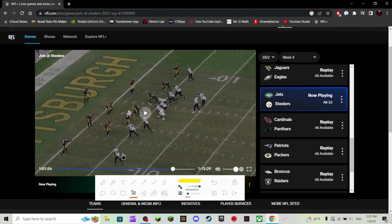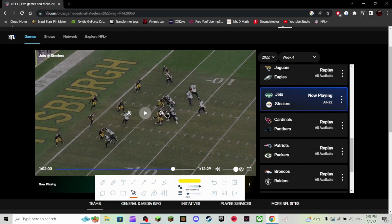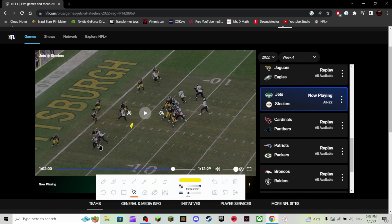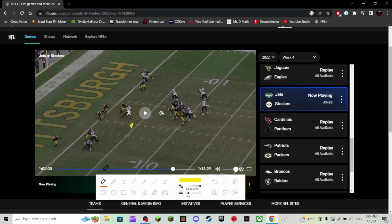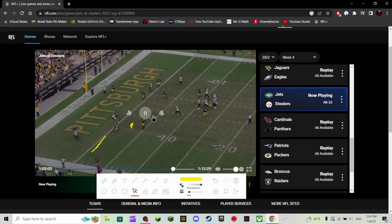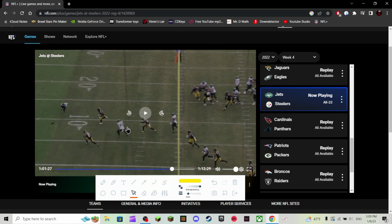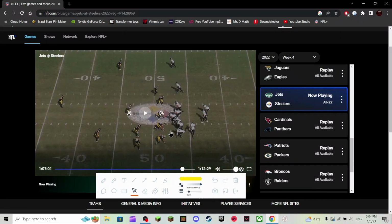So here we got Corey Davis on the bottom of your screen, Tyler Conklin, Garrett Wilson, Elijah Moore, and then Breece in the backfield. Corey Davis to motion upwards. So it looks like Zach Wilson's initial read is Garrett Wilson, but then you're going to see he turns to Conklin slash Corey Davis right here. But then watch Corey Davis make a great break on his route and turn infield. Zach Wilson notices it, delivers a perfect ball, and easy walk-in touchdown. Just again, he sees that Tyler Conklin is covered, but then the ball is just so far in front of Breece Hall. It's very unfortunate.